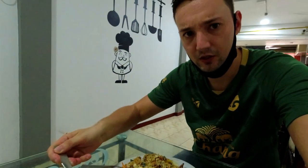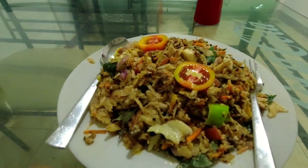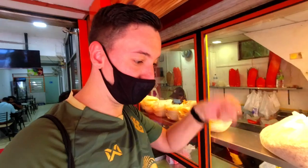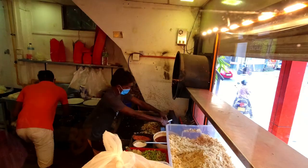I am trying to get an authentic local Kottu experience today. In case you don't know what I'm talking about, Kottu is one of the most popular dishes here in Sri Lanka. And a few weeks ago I tried it already in a video, but many of you guys in the comment section were telling me that wasn't a real, proper, authentic Kottu experience. So today I'm going to try to find a very local restaurant where I can get the full Kottu experience.